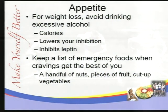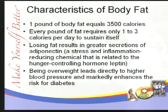For appetite, for weight loss, you need to avoid drinking excessive alcohol. It provides calories, it lowers your inhibition, and inhibits leptin. Keep a list of emergency foods when cravings get the best of you. That can be a handful of nuts, pieces of fruit, and cut up vegetables.